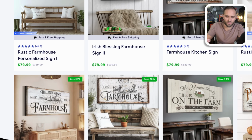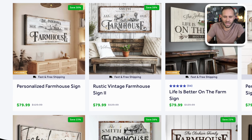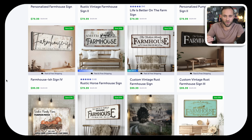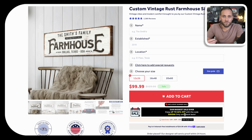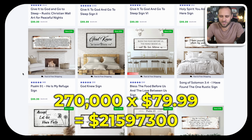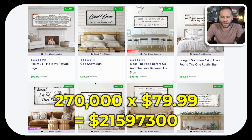And for the most part, their lowest priced item is $79.99. They do have other sizes of the wall art where the prices become much more expensive. For example, if we click on this one here and we choose the largest size, we see that the cost is $229. However, if we multiply the 270,000 customers by the $79.99 price point, we get a number that is over $21 million in sales.